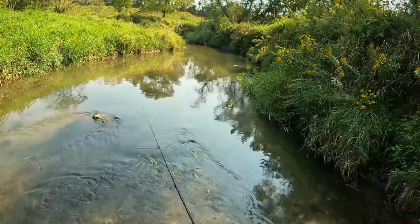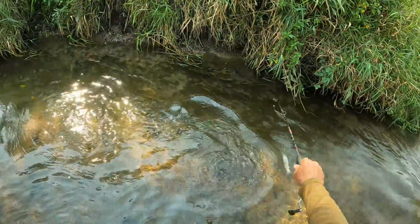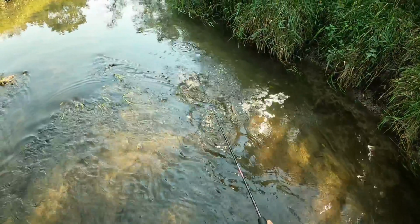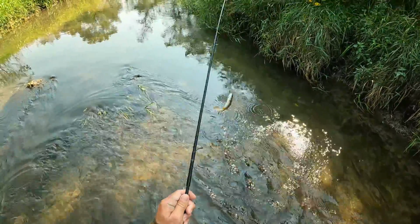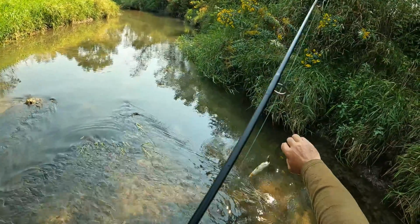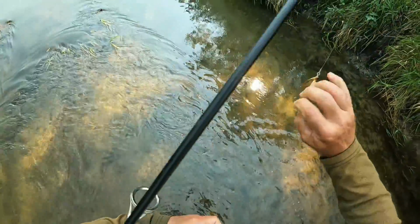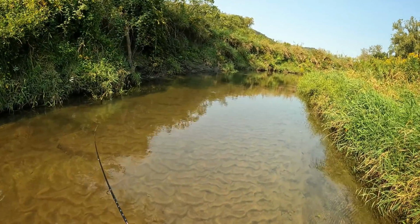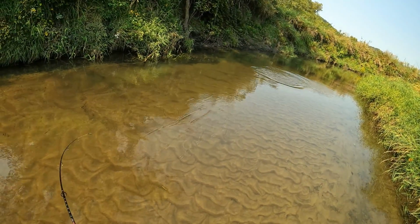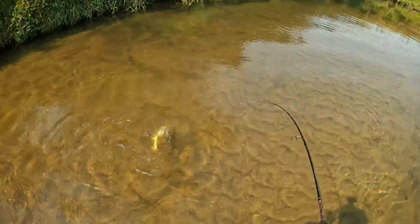There's a nice grass cut. Looks like a brookie. Nope, it's a little brown. He's super silvery. Oop, and there he goes. Just a 7-8 inch brown. There's a nice brown. And he ain't coming off.